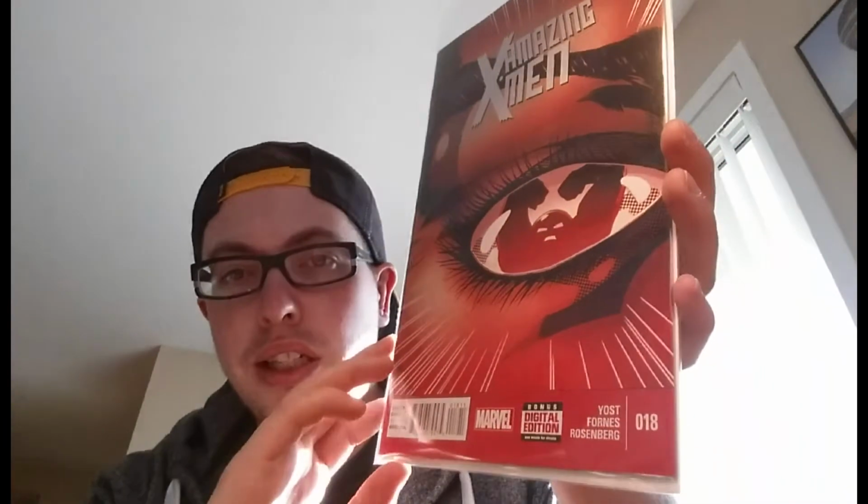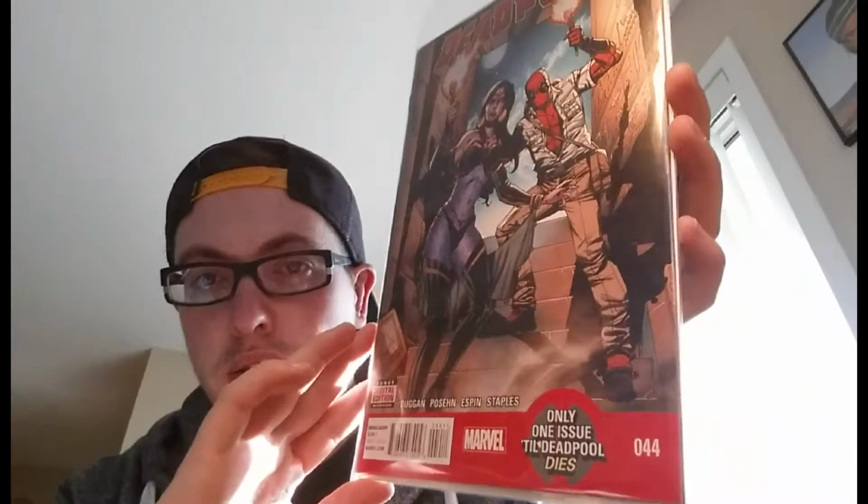Amazing X-Men issue 18. I'm kind of hoping this is the last of the Juggernaut stuff. It's been a decent arc, to be honest, much better than the Wendigo stuff, but I don't know what I really think about it yet. Deadpool issue 44. Only one issue till Deadpool dies. And then I'm sure they'll do something else with him. It hasn't been a bad story arc, it's been kind of fun, but probably one of the better ones since I've jumped on the book.